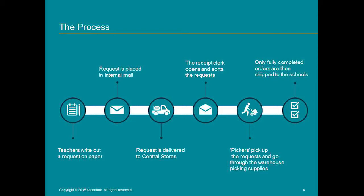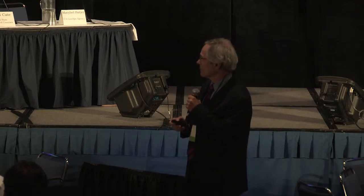And the pickers, you see, they learn over time where things are, and they wander around, and they pick up the stuff, they put it in their cardboard box, and when the box is complete, and only when it's complete, they ship the stuff to the schools. So there's partial boxes all over the place because, well, here's a problem. We run out of stuff all the time. You'd think we'd have everything that everybody needs, and we've got more than everybody needs, but we somehow don't have the things that people actually do need. So we have partial orders sitting around all the time waiting for the stuff to come in, but ultimately it all gets shipped to the schools. So that's our very sophisticated purchasing and procurement system.